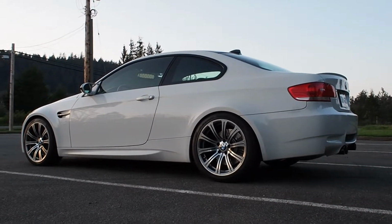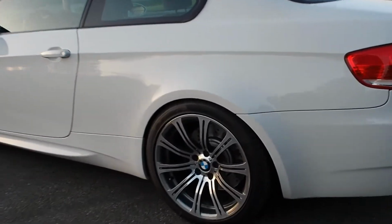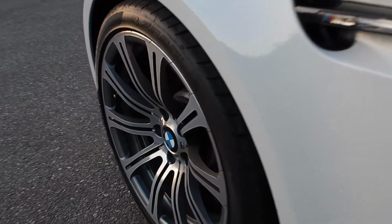This car is totally stock, by the way, except for the conservatively sized spacer kit I bought for it from Berger Motorsports. 10 mils on the rear and 12s on the front.